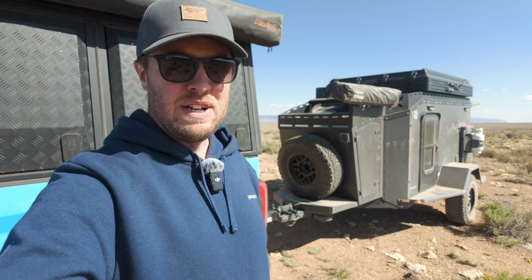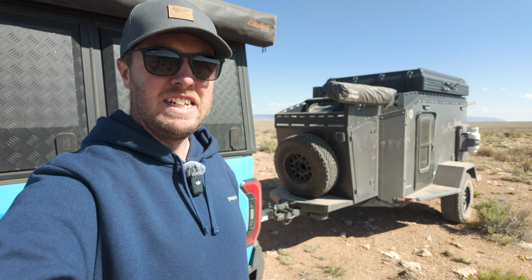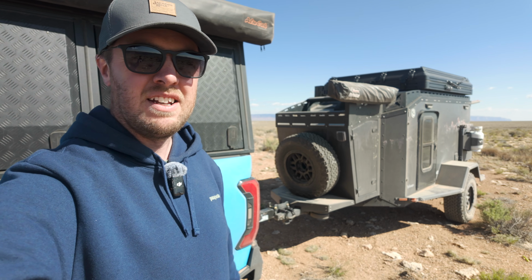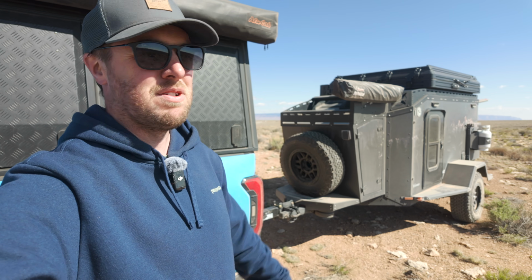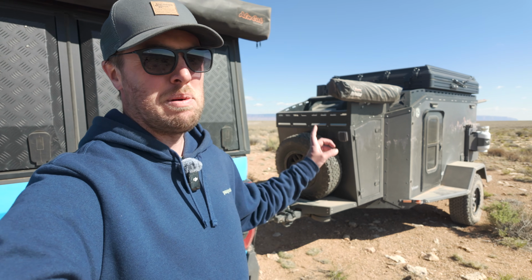It ended up getting pretty windy last night, but that's one of the nice things about staying in a trailer, is you don't feel it nearly as much. You don't have all that material flapping around, you're not being pushed from side to side nearly as much. I think the newer models of this trailer actually have stabilizer jacks on the back as well to keep it planted, which would be pretty awesome, especially if you're popping a tent up.